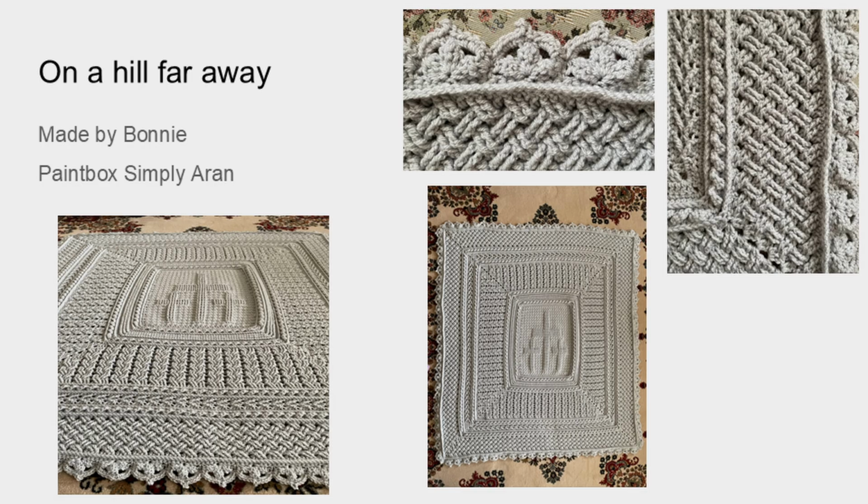Last but not least, we have Bonnie's On a Hill Far Away Easter Blanket. This is a self-designed project. I love those cables. Made out of Paint Box Simply Aran yarn, she says, the celebratory Easter throw features many different crochet cables that reflect the meaning of Easter.